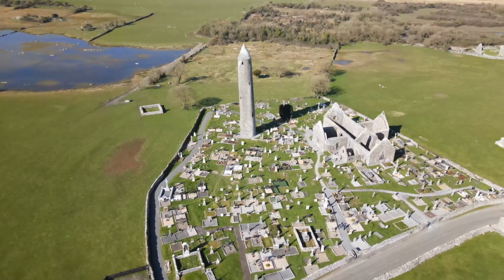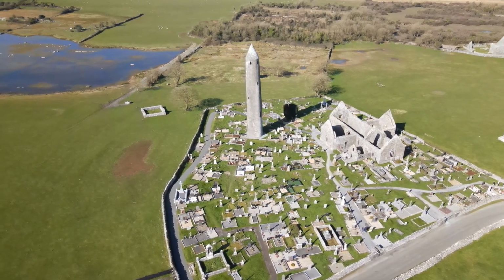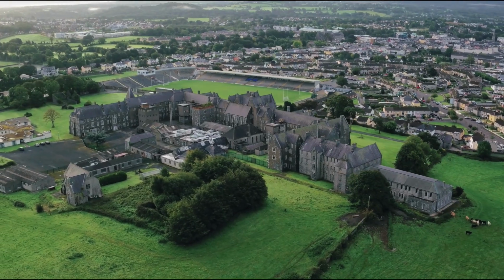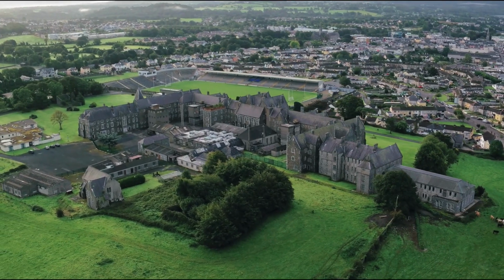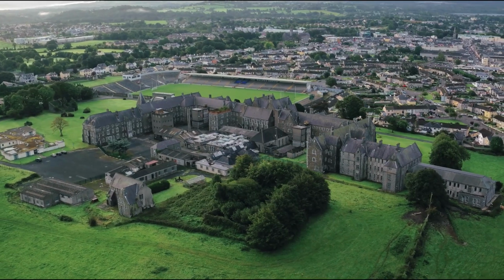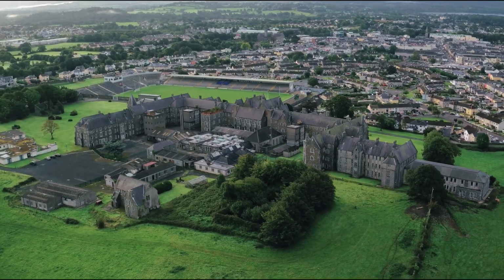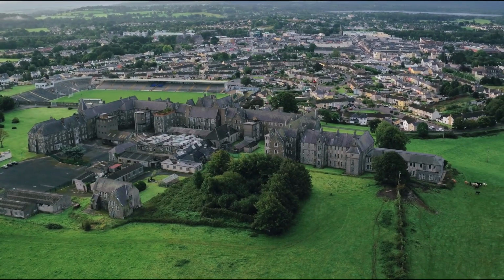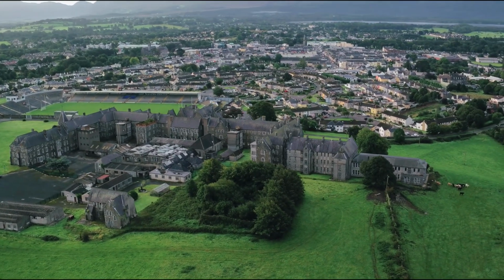Cork is Ireland's second largest city in the south, known as the Rebel County. It has a fantastic food scene with the famous English market, a close-knit community feel despite being a city, beautiful harbor areas, and good access to both countryside and coast. Cork offers a nice balance between city amenities and more affordable living compared to Dublin.